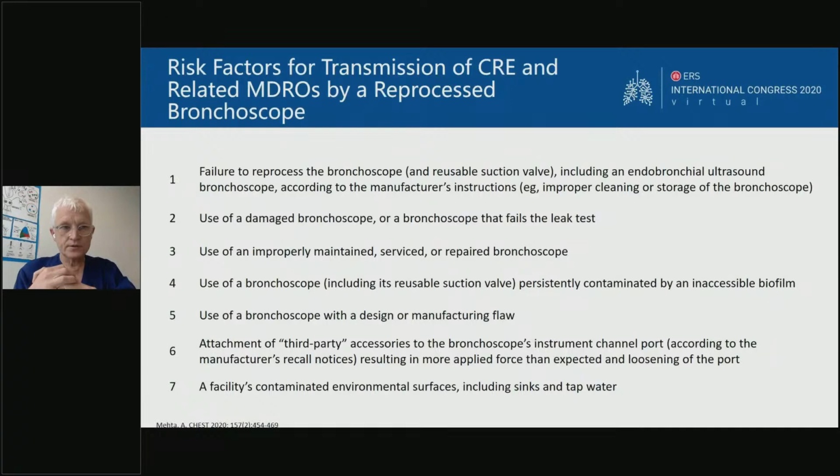And he identified seven risk factors for transmission of multi-drug resistant microorganisms in the reprocessing process of bronchoscopes. So if you do not follow the exact schedule, failure of reprocessing bronchoscopes and the use of reusable suction valves that have been used and are still being used in the Olympus systems have been identified as a risk.